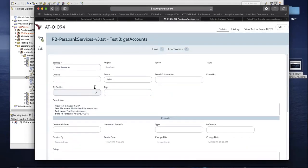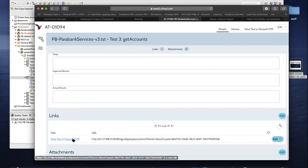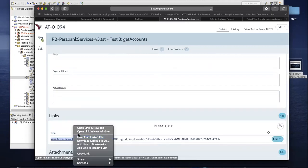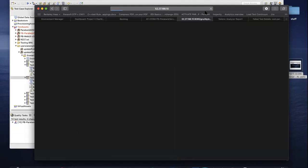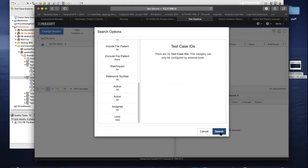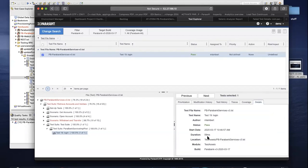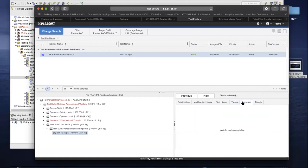And the details of these link directly to the reporting and analytics dashboard. So I can see here details around the test failure, and then I can link back to my reporting and analytics dashboard. And in fact, well, let's go ahead and do that. I think I might need to reset something. Let's just go ahead and clear that for now. So here is where I can see my individual tests associated with a particular user story. And here is where I can get access to all the details.